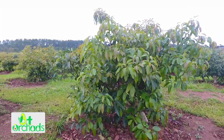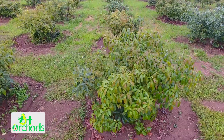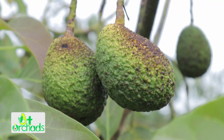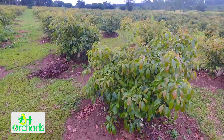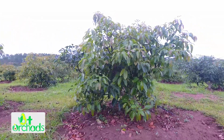There's no need of us having a lot of fruits when we don't have foliage on the tree. We will be suffering from something called sunburn. Sunburn will be affecting our fruits. So we saw there was a need of pruning it to lower the height and to encourage more foliage, in terms of us having good fruits.